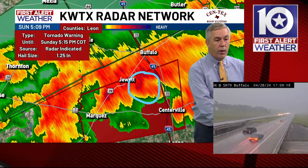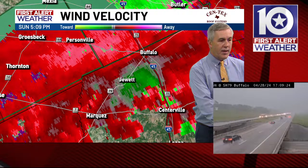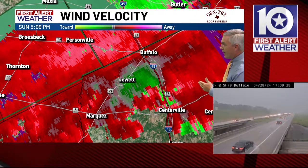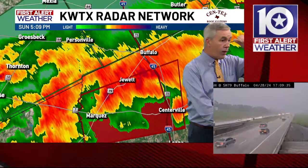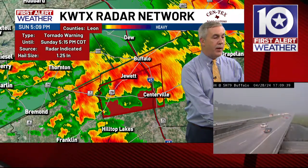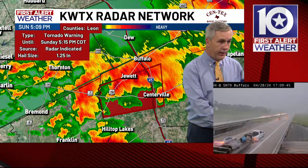The current warning runs for about 5 more minutes. The latest word we had from the National Weather Service is that the warning is going to be extended further into eastern portions of Leon County, and that's still in the KWTX viewing area that we cover here. It's still a storm that's been cycling: stronger rotation, weaker rotation, back to that stronger rotation at times.